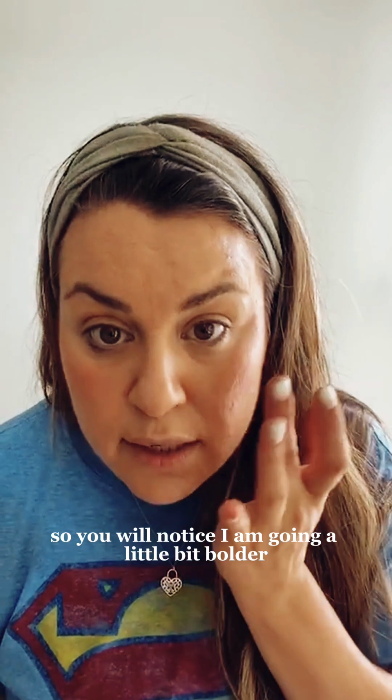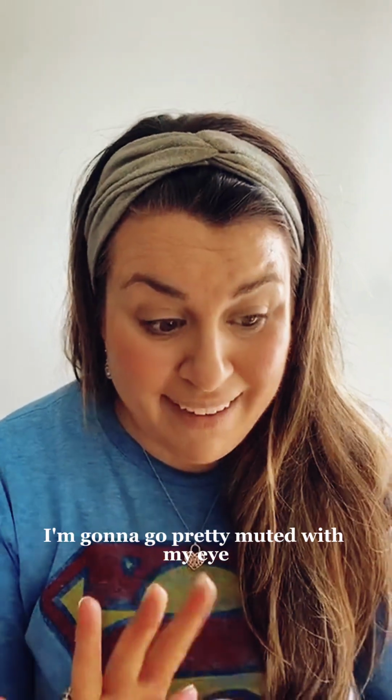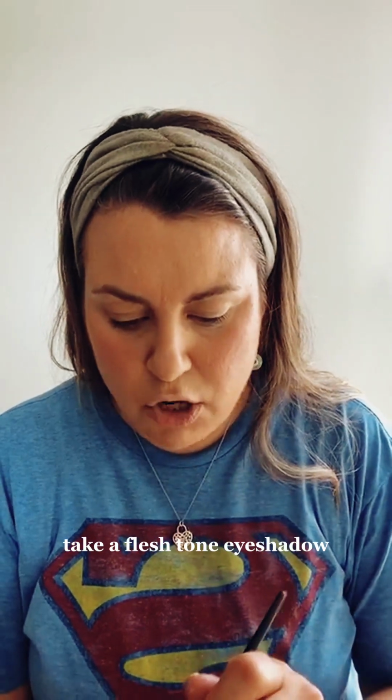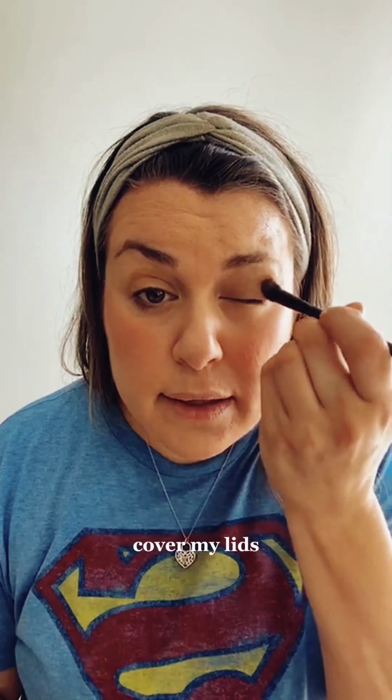So you will notice I am going a little bit bolder with my blush, and I'm gonna go bold with my lip. I'm gonna save my lip for last. I'm gonna go pretty muted with my eye. We're gonna go very simple. Take a flesh tone eyeshadow to my primed lid, a mirror set here, and I'm going to cover my lids with that flesh tone.